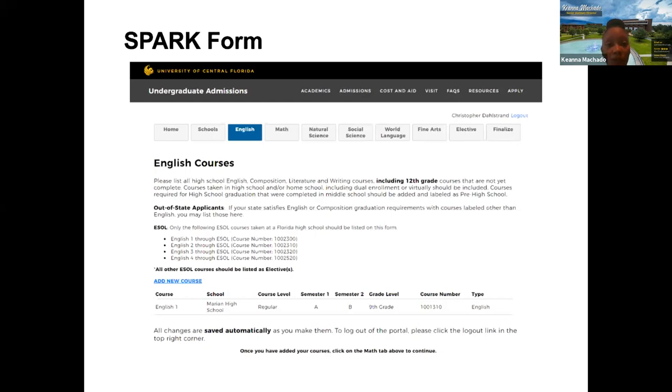Now you'll do the same process for all of your courses. You can choose to either do all your English courses at the same time and then move on to math, then natural science, or you can do them in sequential order. So you can switch between tabs at any point. So if you want to focus first on, let's say, your ninth grade coursework and do English, math, natural science, however it's listed on your transcript, you can also do that. So you're not limited to having to first complete all the English courses to then be able to move on to math. You can switch between tabs at any point in time.